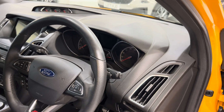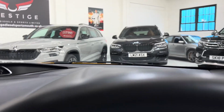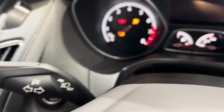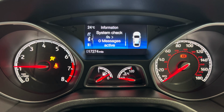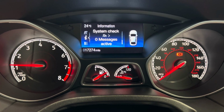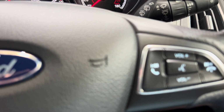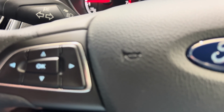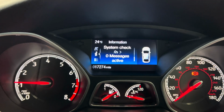So I'm going to jump in on this side. And pull the door over. So foot on the clutch, we've got start buttons just up here. So 17,274 miles. Now using, which side was it? This side. These buttons here, these navigate through the screen at the top.